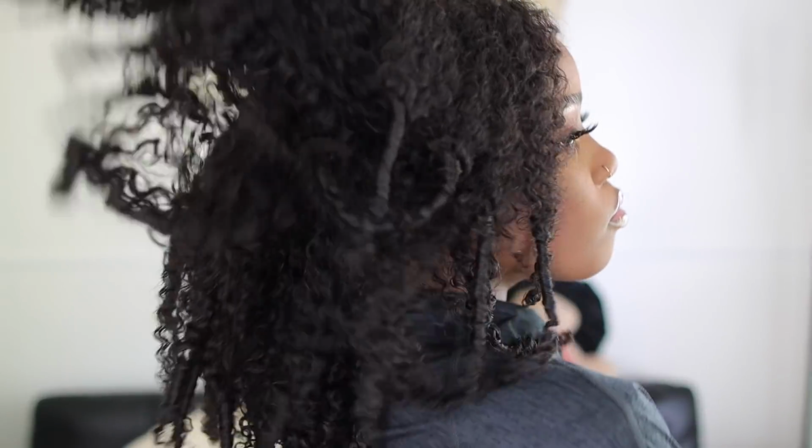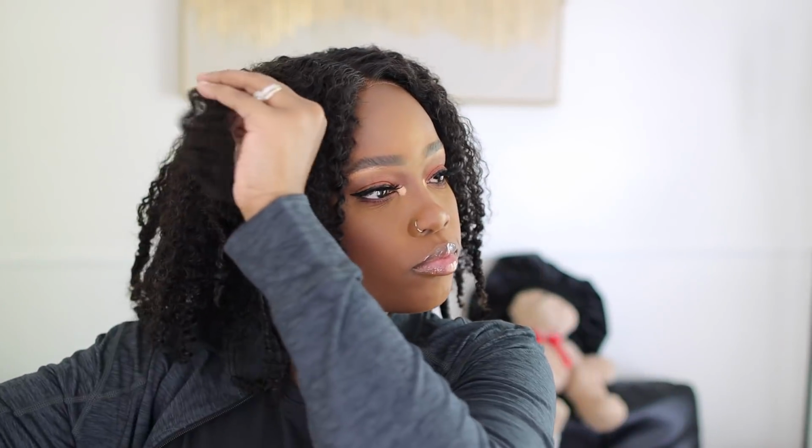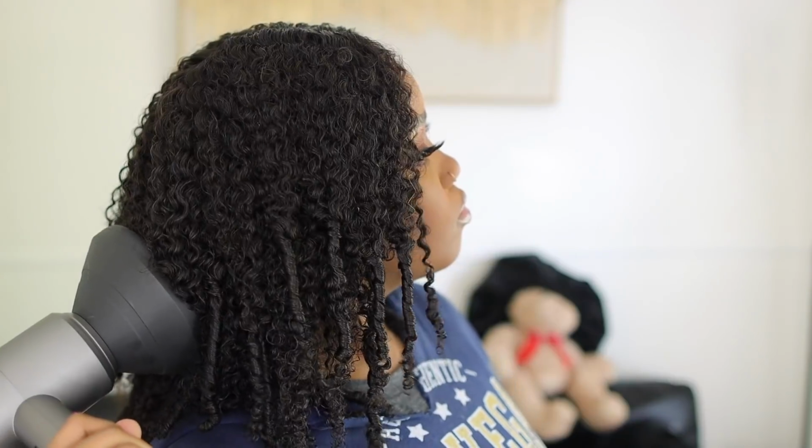Once it's dry, I can kind of go through and separate the ends a little bit. I can leave some of the finger coils in if I want to. I separate some, I leave others, and y'all, there is no rhyme, no reason. I just do it and put my back into it. That's it, that's all. You either let it air dry or you use the diffuser.